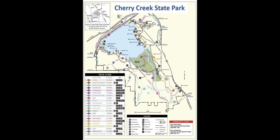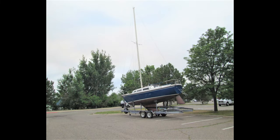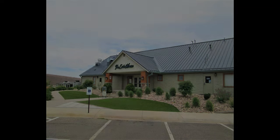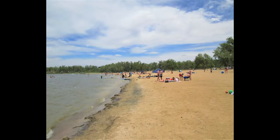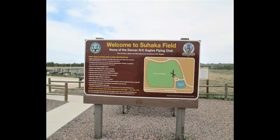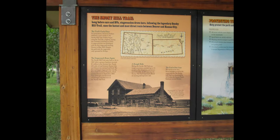With 4,200 acres, Cherry Creek is a large state park and offers numerous amenities not found in other state parks. The park has a large marina with boat slips for sailboats. The marina has a large facility for meetings and weddings and offers a restaurant. There are several sandy swim beaches and numerous picnic areas which surround the reservoir. The park has extensive hiking trail network, horseback riding, a model airfield, and even a shooting range. You won't be at a loss to find things to do at Cherry Creek State Park.